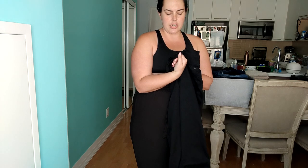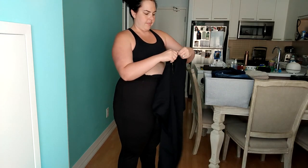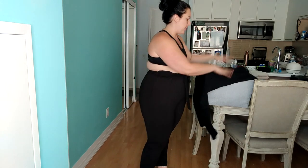So first pair of these are black jeans. They are super stretchy. They are a size 16, just so that I'm proving. There's been so many people who are like, you're not an 18, or you're not wearing this, or you're not wearing that. So you guys get to see the tag, 16. These are made of 39% cotton, 32% polyester, 28% rayon, 1% spandex. I do not know the names of any of these, but these are actually from Pippa Fashion as well.